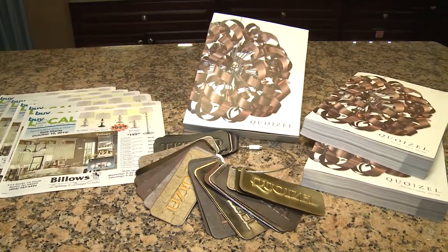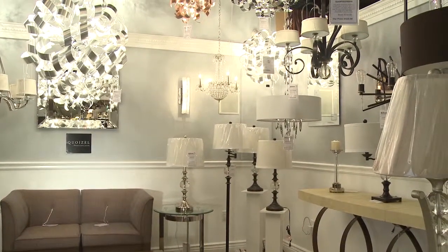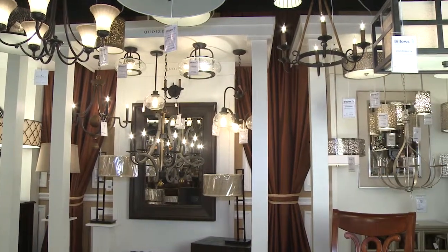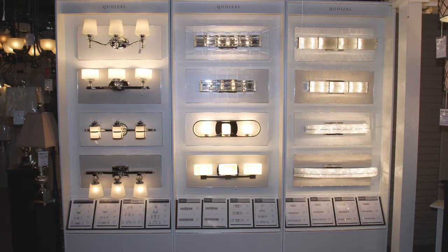The Quoizel point-of-purchase displays minimize showroom congestion while simultaneously beautifying a showroom space. The Quoizel displays can help transform a space that looks like this into a more aesthetically pleasing space like this.